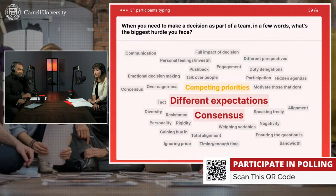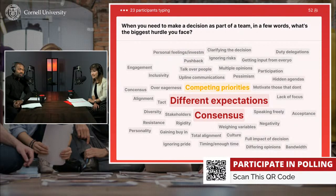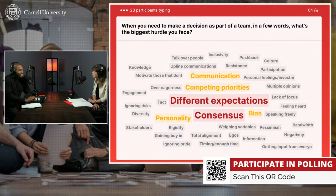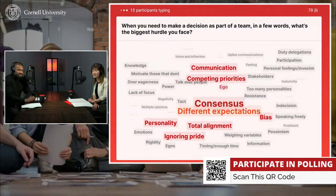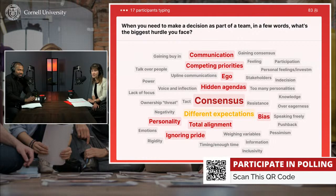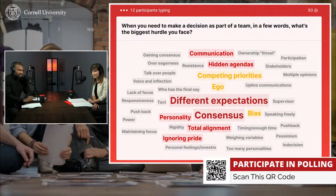And the truth of the matter is the different expectations that we see there, and this idea of how we engage with others, is something that we're not actually taught, because we're not really taught about how people make decisions and how different approaches to decision making actually shed light on what different people value in the process. You can see consensus coming up again, a term related to alignment. Consensus is one that really stands out to me.